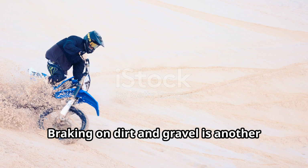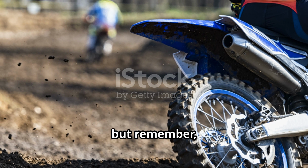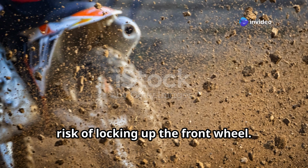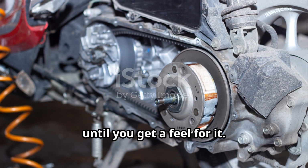Braking on dirt and gravel is another skill you'll need to master. Use both the front and rear brakes, but remember, the rear brake is your best friend here. It gives you more control without the risk of locking up the front wheel. Practice using your rear brake gently until you get a feel for it.